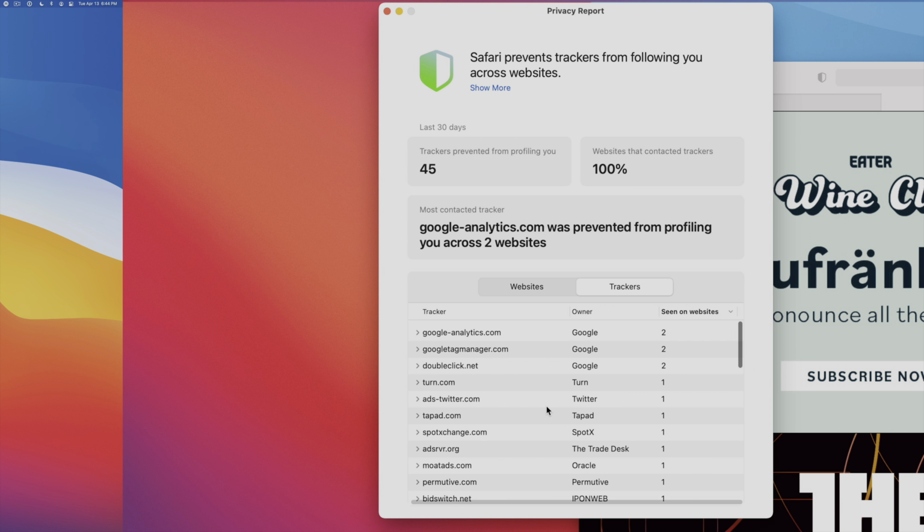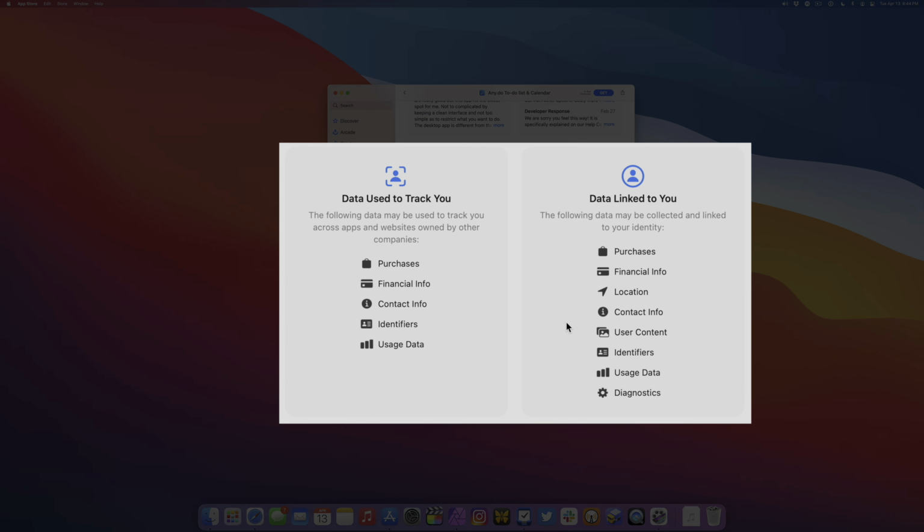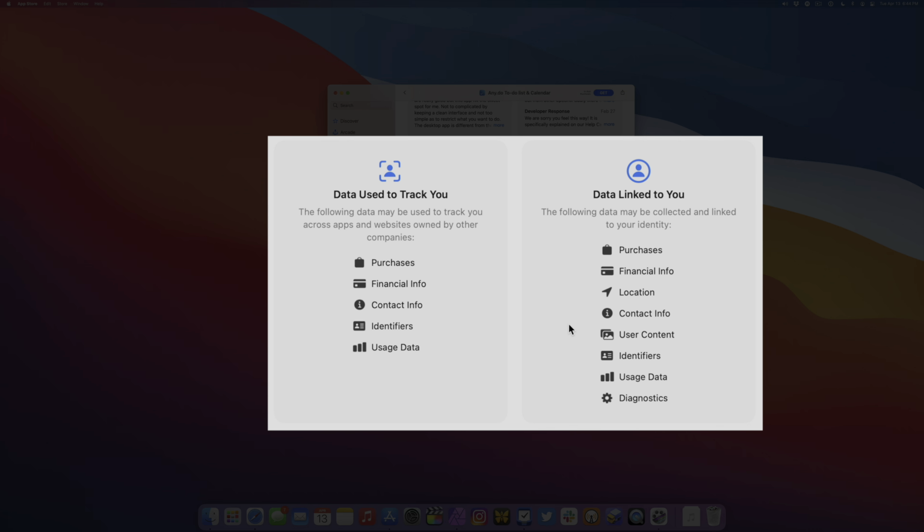Like the iOS App Store, the Mac App Store includes a new privacy report feature. App privacy reveals how data may be collected and linked to your identity, and data parameters can include things like location, contact info, user content, identifiers, usage data, etc.